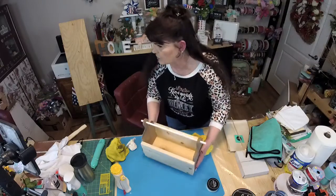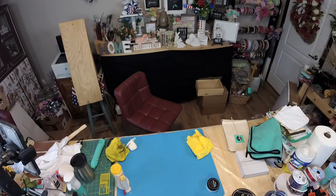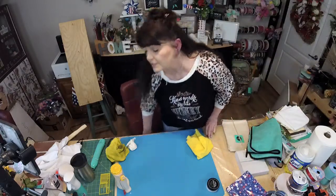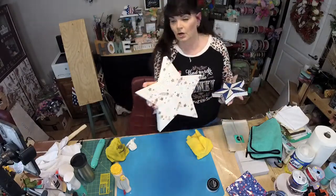Like I said, I should have the 4th of July box listed tomorrow because I have everything here. Oh, let me grab one more thing I want to show you. Okay, so I have everything here. So I did the stars already. If you didn't see, on the main page, we chalked the stars.